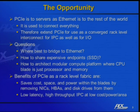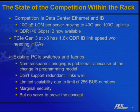So the benefits of PCI Express as a rack-level fabric are that it saves cost, space, and power within the blades by removing the NICs and the HBAs and even disk drives from them. And then you get low latency, high throughput IPC at low cost and power, almost as an unintended side effect. The competition for doing this is, again, InfiniBand and Ethernet. And Ethernet is at that point on its learning curve where 10 gig LAN is affordable. The technology is moving to 40G and 100G, and I guess you'd say that in InfiniBand QDR, 40 gigs is already here, but it's 10 gig that's affordable. Now, comparing PCI Express Gen 3 to that, take an x8 Gen 3 link, it has 1.6 times the bandwidth of the QDR link, but you don't need host channel adapters to implement it.